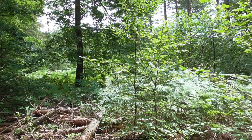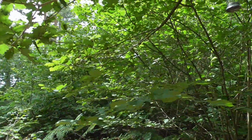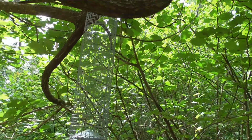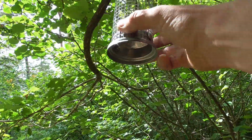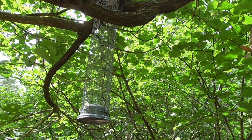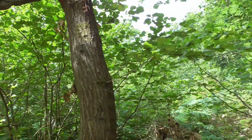See, beautiful woodland, and someone's obviously been in here and given our feathered friends a helping hand in the winter. That looks like a new feeder this year, so we'll leave that where it is because the person obviously put it there. Comes here and feeds the birds, which is good.